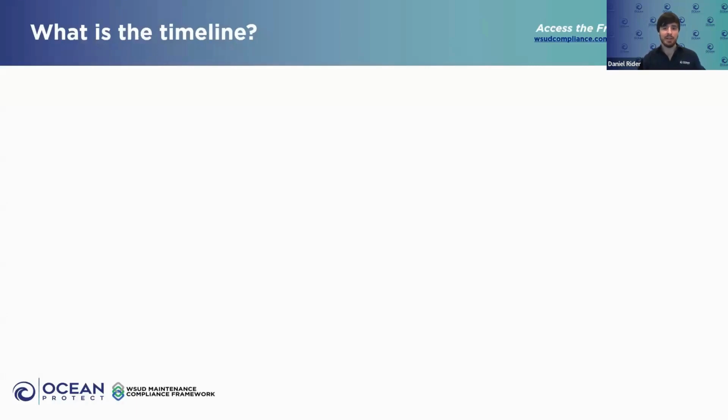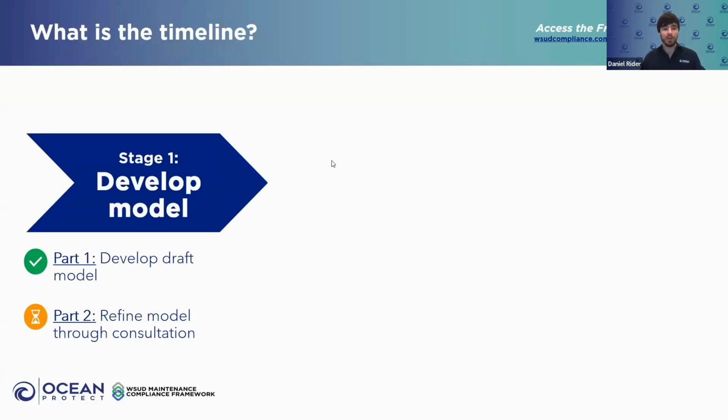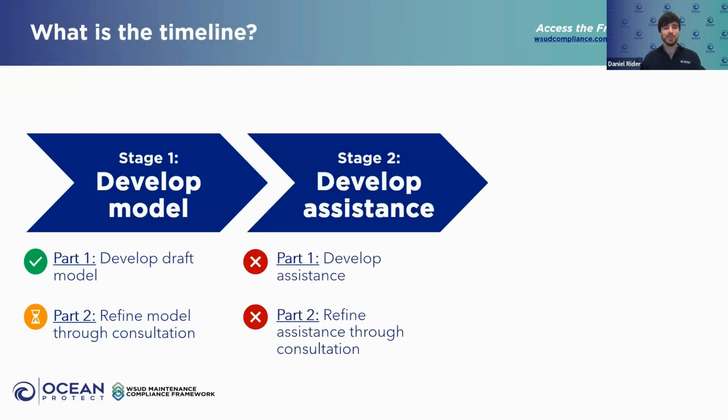Now, the future of this project. So what is the timeline? Now, the timeline of this project can change very rapidly, but this is what I'm working towards right now. Just the nature of this project means it can change fairly quick. But what I'm seeing right now is we're in stage 1 of this project, which is to develop a draft model and come to agreement with the industry on that model. And so part 1 of this stage has just been finished. And now we've moved into a 4-month consultation period where the industry can provide their feedback and thoughts on those information, resources, and that model, which will then help move into that second stage, which is to help develop the assistance to implement that model.